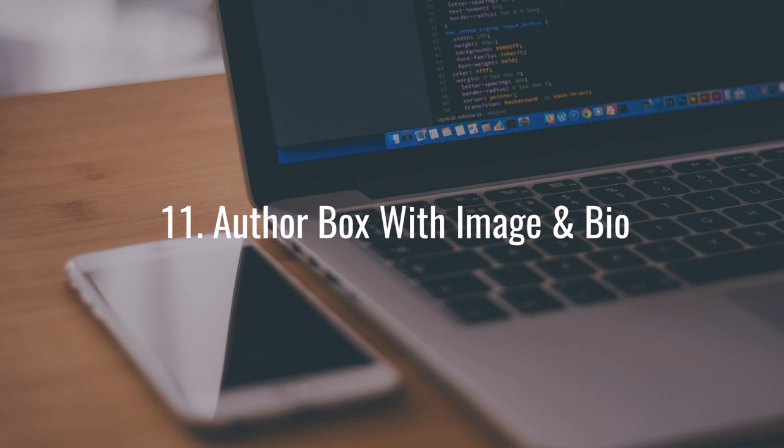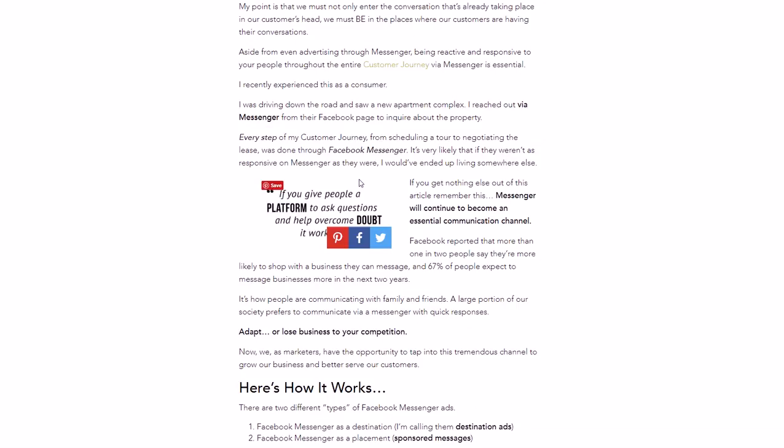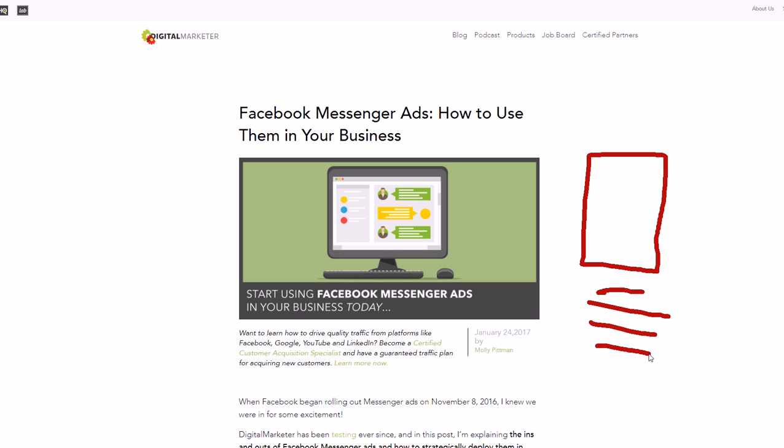Number 11, your author box with an image and bio. So people want to know who the post is written by. If you look at pretty much any blog post, it needs to have either, if you have a sidebar, if you're one of those people that still has a sidebar, and I've seen some people do this, Neil Patel from quicksprout.com, great marketer, gets millions in traffic each year. He still has a sidebar, and he has a picture of himself over here and a bio talking about his accomplishments as a marketer and things like that. So it builds trust with his readers.